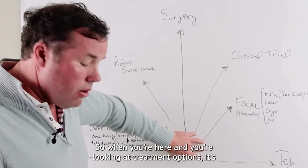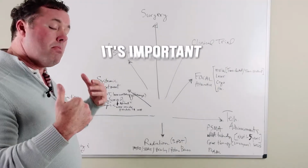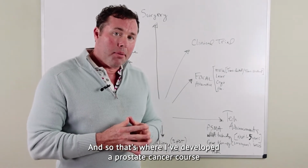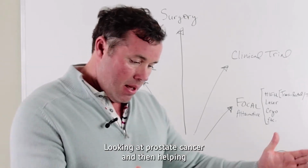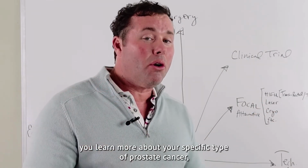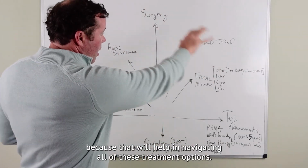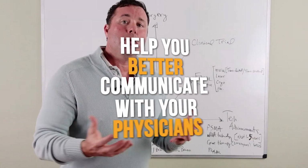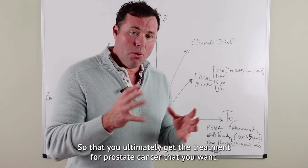So when you're here and you're looking at treatment options, it's one of those things that we all want to kind of get to these treatments. It's important to learn about your prostate cancer. It's important to know the basics of just prostate cancer in general. And so that's where I've developed a prostate cancer course that walks you through the steps looking at prostate cancer and then helping you learn more about your specific type of prostate cancer, because that will help in navigating all of these treatment options. Again, the goal of the prostate cancer course is to help you better communicate with your physicians so that you ultimately get the treatment for prostate cancer that you want and that is best for you.